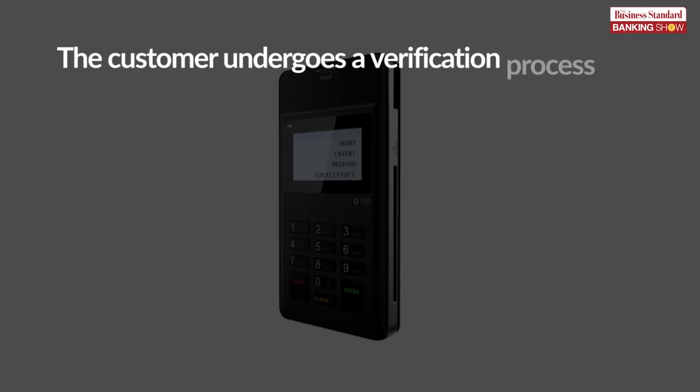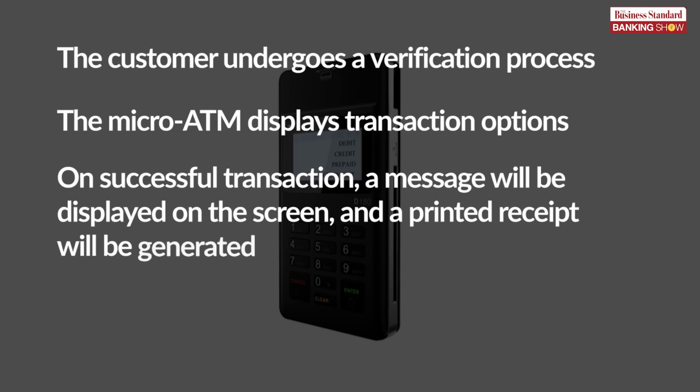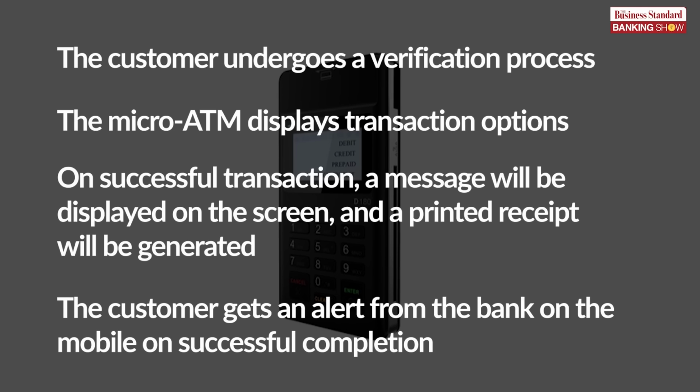This is how the process works. The customer undergoes a verification process. The micro-ATM displays transaction options. On successful transaction, a message will be displayed on the screen and a printed receipt will be generated. The customer gets an alert from the bank on the mobile on successful completion.